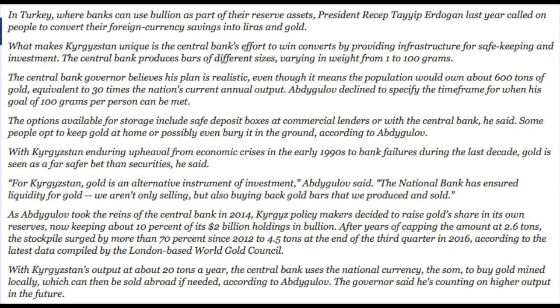As Abdigulov took the reins of the central bank in 2014, Kyrgyz policymakers decided to raise gold's share in its own reserves, now keeping about 10% of its $2 billion holdings in bullion. After years of capping the amount at 2.6 tons, the stockpile surged by more than 70% since 2012 to 4.5 tons at the end of the third quarter in 2016, according to the latest data compiled by the London-based World Gold Council. With Kyrgyzstan's output at about 20 tons a year, the central bank uses the national currency, the som, to buy gold mined locally, which can then be sold abroad if needed, according to Abdigulov. The governor said he's counting on higher output in the future.